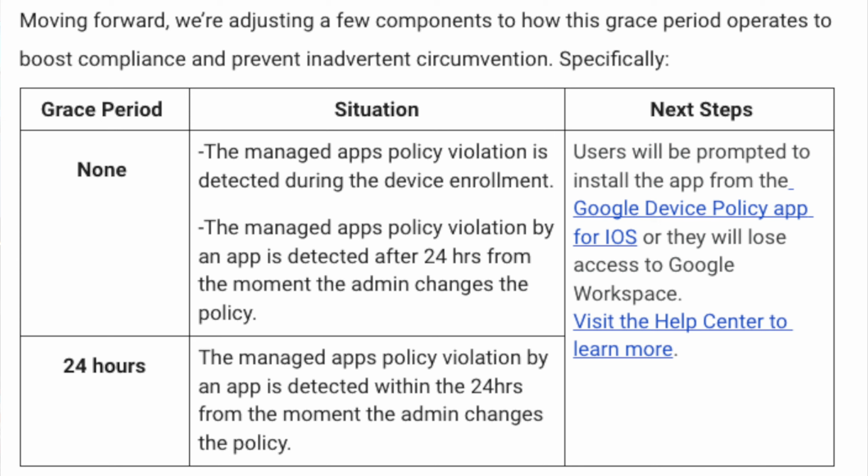So moving forward, they're adjusting a few components to how the grace period operates to boost compliance and prevent inadvertent circumvention. So with no grace period here, the managed app's policy violation is detected during the device enrollment, and the managed app policy violation is detected after 24 hours from the moment the admin changes the policy. The next step is going to be the same for both of these. The user will be prompted to install the app from the Google Device Policy app for iOS, or they'll lose access to Google Workspace. And then also the grace period here is 24 hours.